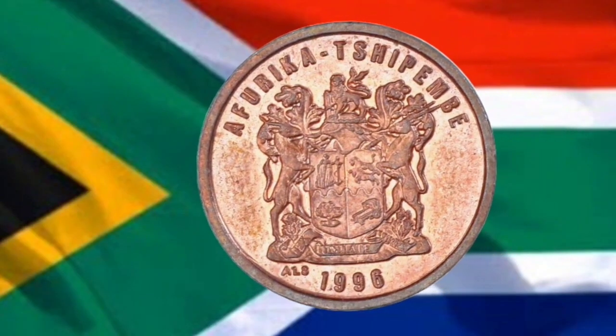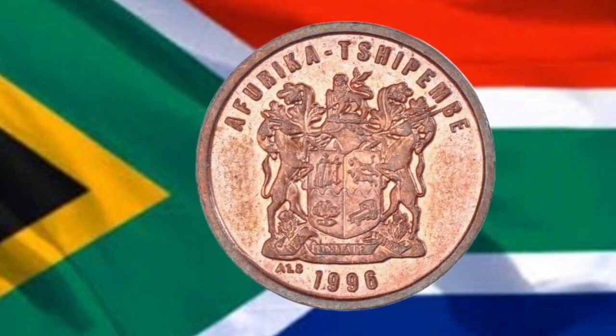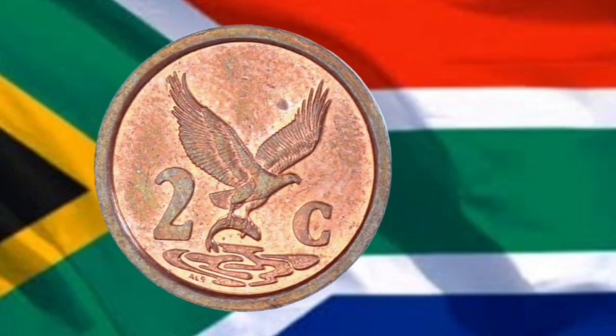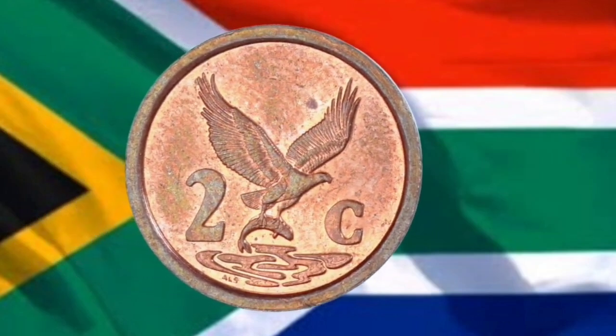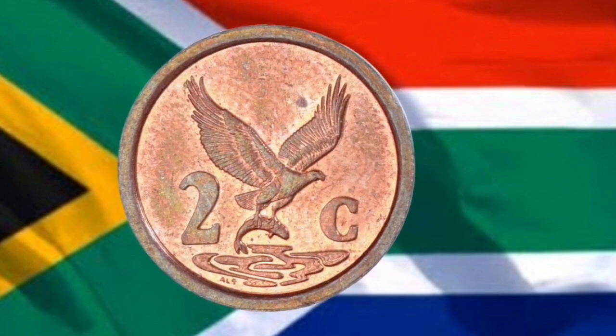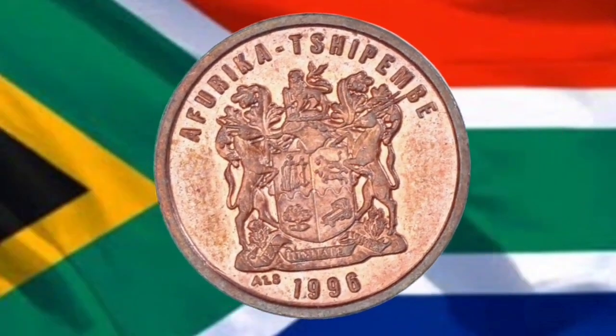version. The reverse side of the coin features a beautiful illustration of the King Protea flower, South Africa's national flower. This plant symbolizes beauty, strength, and resilience, values that were highly significant during the country's post-apartheid reconstruction. The detailed floral design is accompanied by the 2C denomination near the bottom.